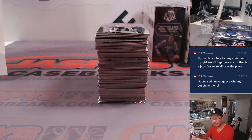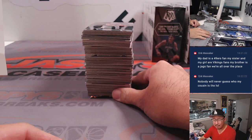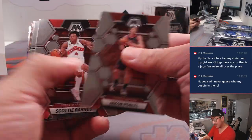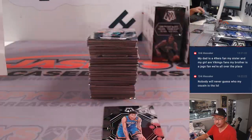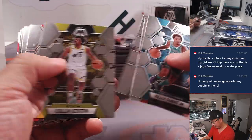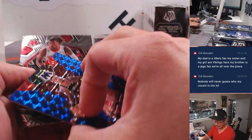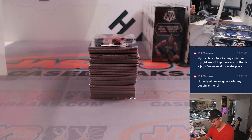There's D'Anthony Melton to 149 for the Sixers. Steve Herrick, Erickson, your dad's a 49ers fan, your sister and your girl are Vikings fans, your brother is a Jags fan. Where do you live, Eric? How does this happen? Nobody will guess who your cousin is, though. Cool. Chet Holmgren, that's all over the place though, Eric. There's a John Collins blue to 199. That'll be for Atlanta.